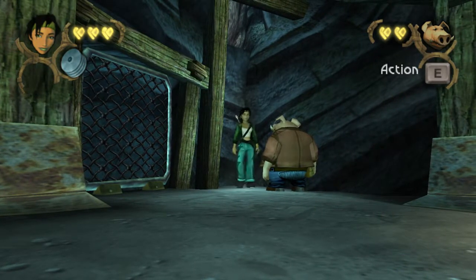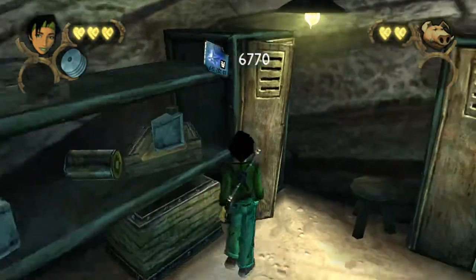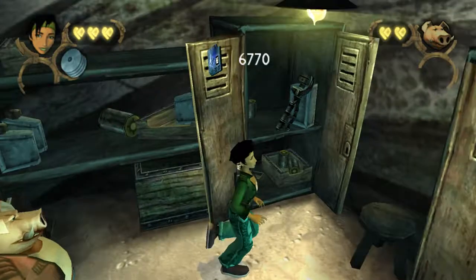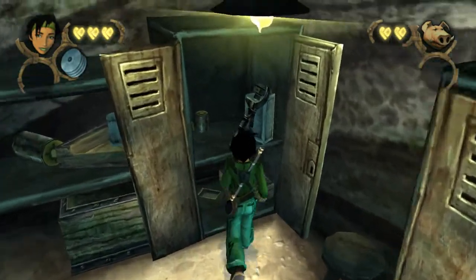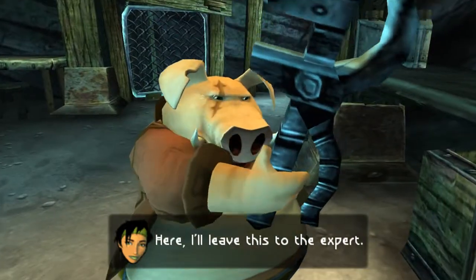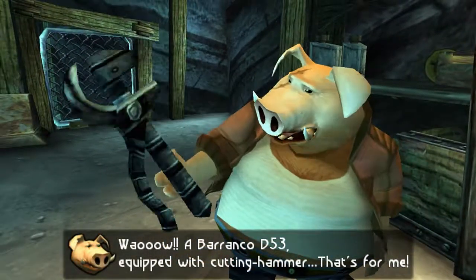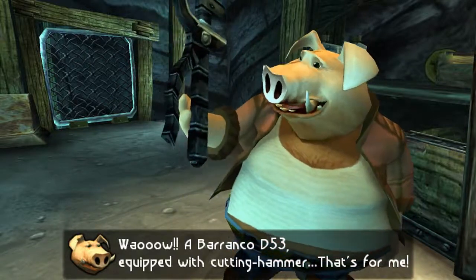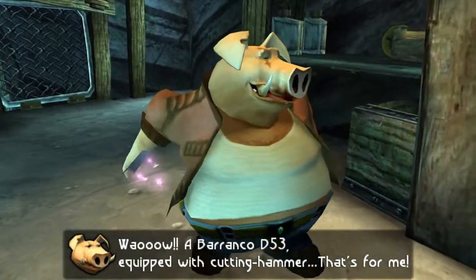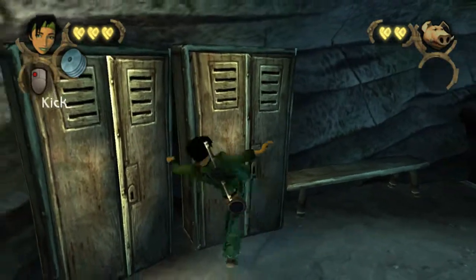Have I broken the game? How does one get out of here? I should not have saved over my other save. Oh, wait a minute. We've accidentally stumbled upon... Here, I'll leave this to the expert. Wow! A Barocco D-53, equipped with cutting hammer. Oh, that's for me. Well, thank God, because I was starting to get worried.